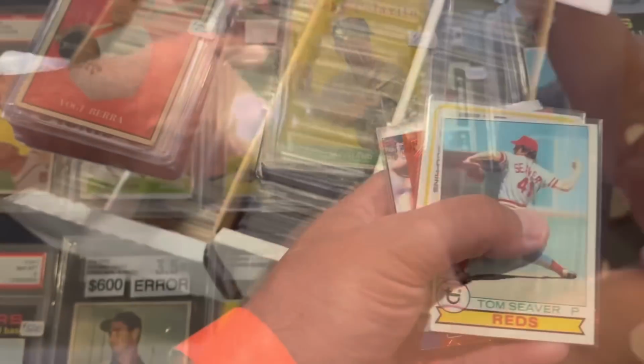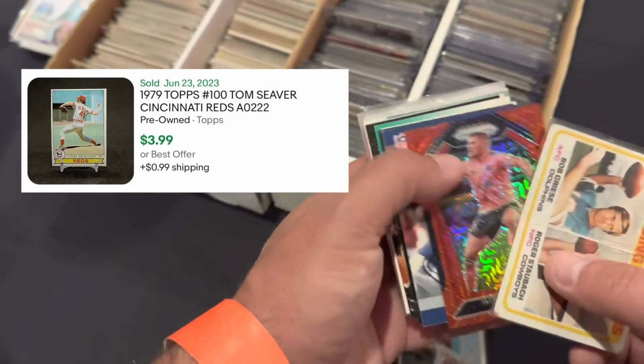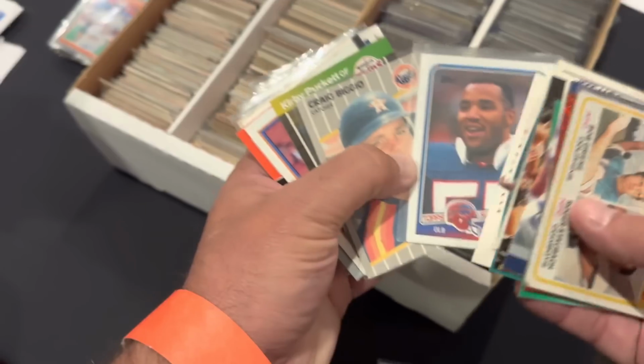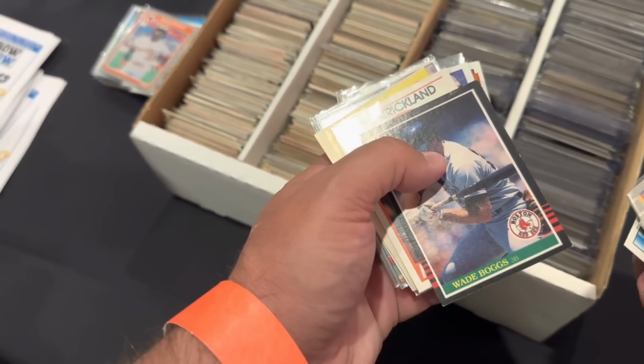But then I noticed right around the corner he had this value box. A '79 Tom Seaver was the first card I saw in the value box. And I looked up on the sign and it said 20 cards for $10. So we're talking about 50 cents a card if I buy 20 of them.